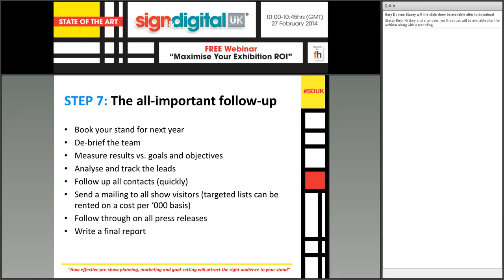There's some really simple steps here I've outlined, such as measuring results back against the original goals you set, documenting this in the report. Obviously, it's really important to book your stand for next year. The earlier you book your stand, the earlier we can start marketing your presence again. Analysing all your leads is really important. Sending a mailing to any visitors you might have missed. Following through on all press releases. Making sure that any journalists you met at the show you follow up on and keep those relationships going. I won't go too much into the follow-up phase here because the next webinar is going to be all about that. But it's just to flag now that things don't stop when the show closes.